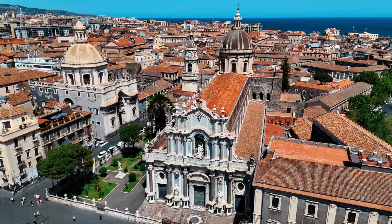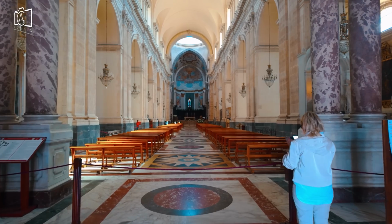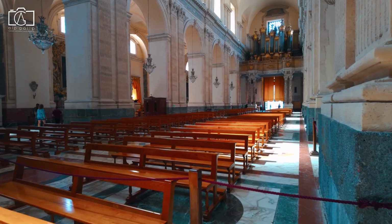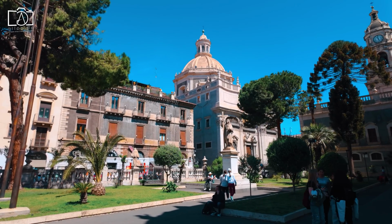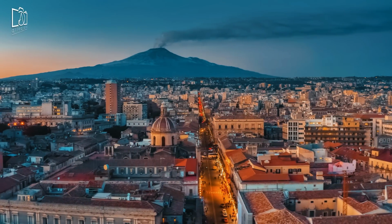Standing proudly in the square is the Metropolitan Cathedral of St. Agatha, or Catania Cathedral, where I learned about the city's beloved patron saint and took in the beauty of its Baroque interiors. Not far from there, the church of the Abbey of St. Agatha offered incredible rooftop views of Catania and Mount Etna.